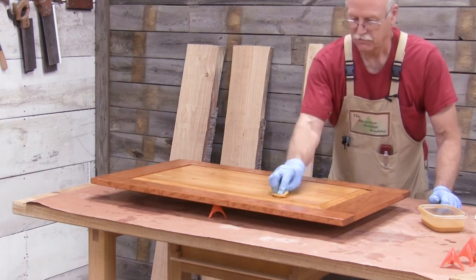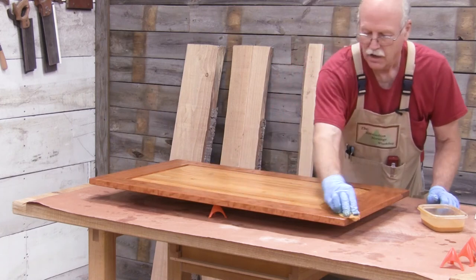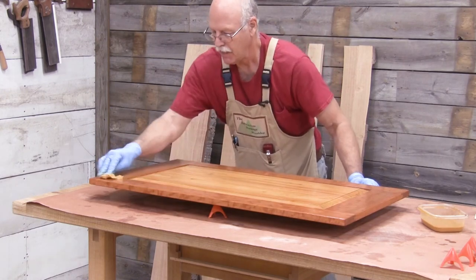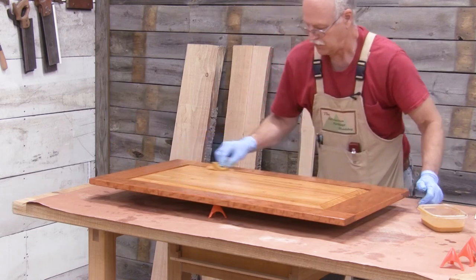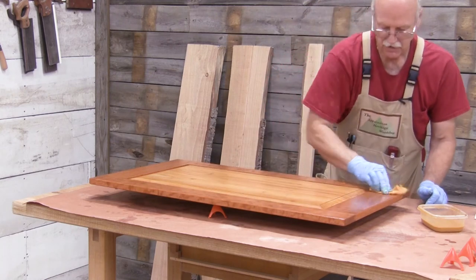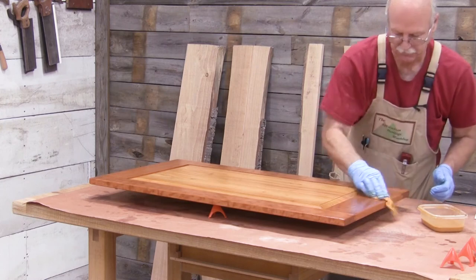I need to let it set for about 10 to 15 minutes, making sure if there's any areas where it's soaked in, I go back and get those. And then what I need to do is wipe off the excess in about 10 or 15 minutes. So while that's setting, I'm going to go ahead and put a finish on the chest.